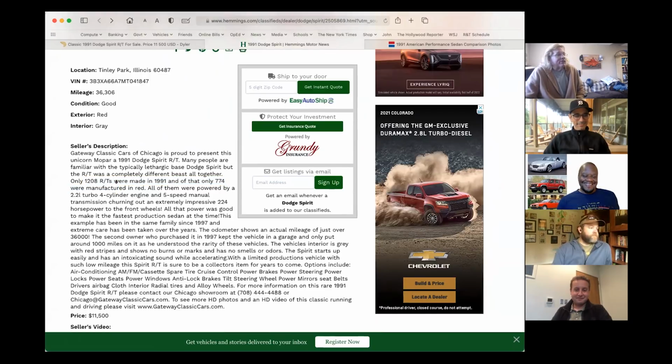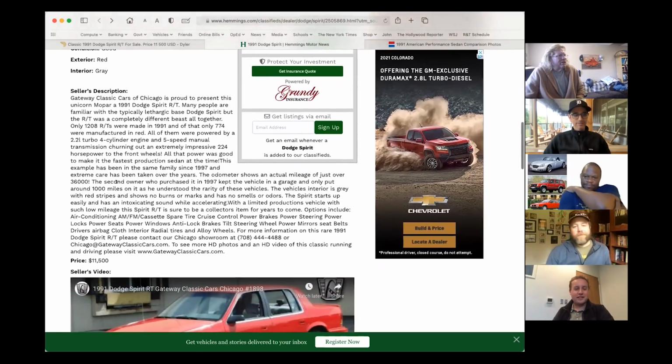According to the description, 1,208 of these were made in 1991, and only 774 were manufactured in red. I think they made them for 2 years. I think they made 91. So more than half were red?